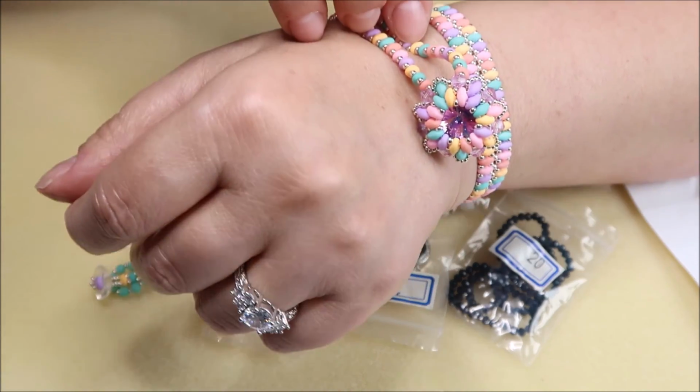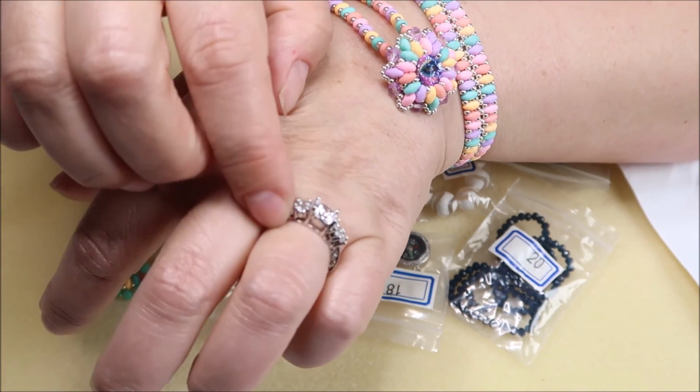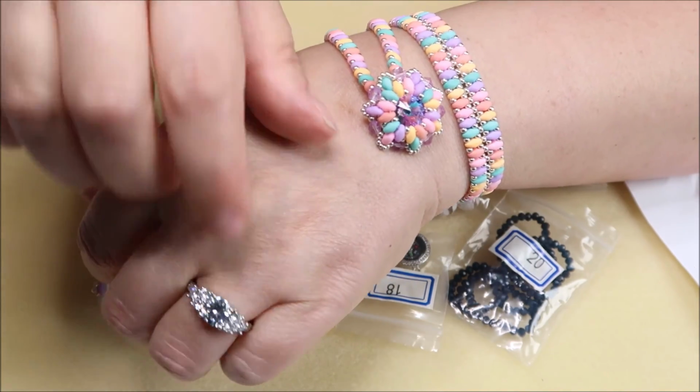And the ring also. This beautiful ring. It is all crystal. It is absolutely gorgeous in person. Just gorgeous. I didn't make the ring.